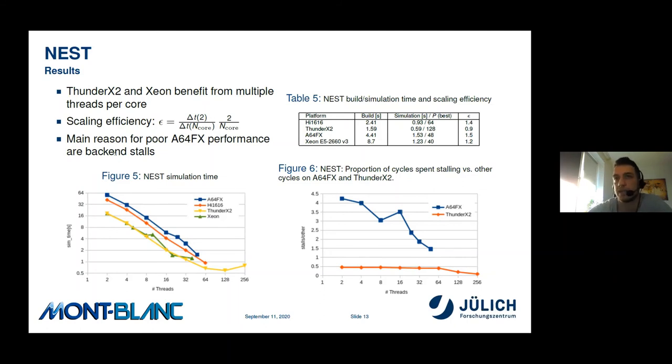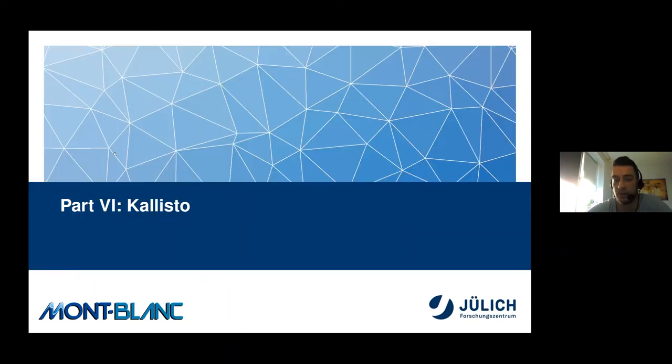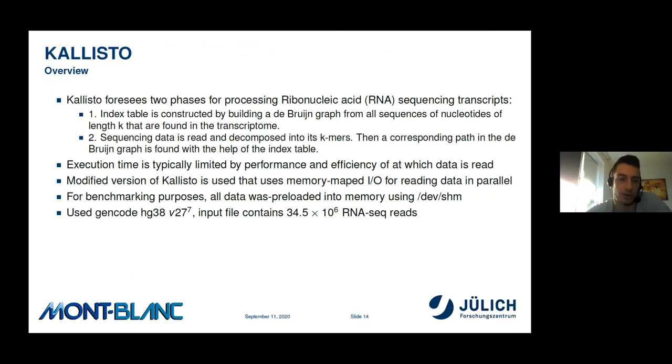So then the last application is Kallisto. Kallisto is an application for rapid transcript quantification. It has two stages for processing RNA sequencing transcripts. First we construct the index table by building the De Bruijn graph from all length k nucleotides, and then we read the sequencing data. We decompose it into these k-length polymers, and then the corresponding path is found in the graph with the help of the index table.